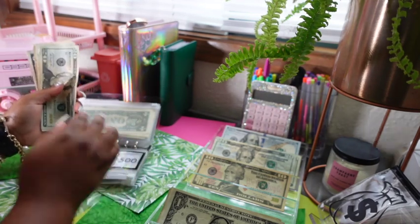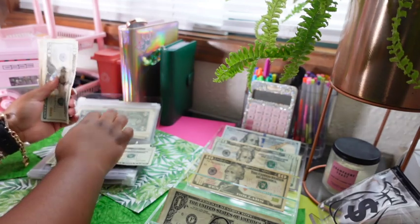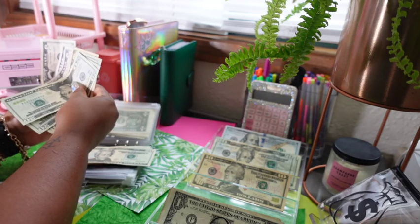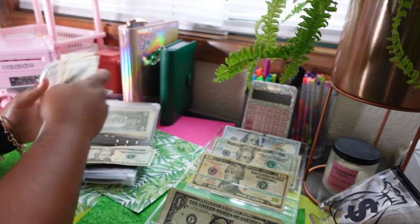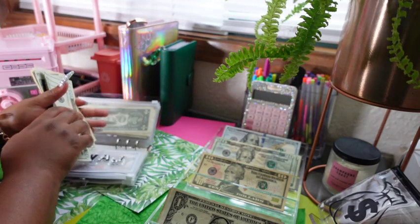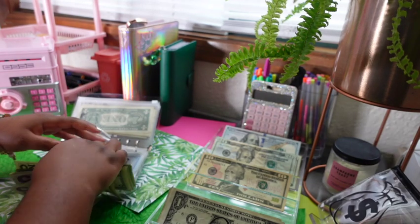So 1,500, 1, 2, 3, 4, 5. 1,600, 20, 40, 60, 70, 75, 80, 85. 1,685. $1,685 is now in Sanajay's envelope.